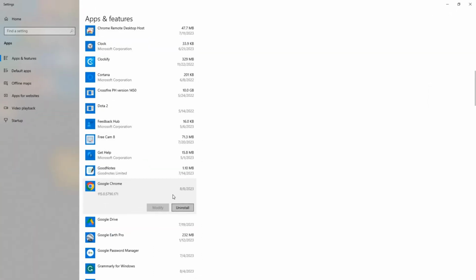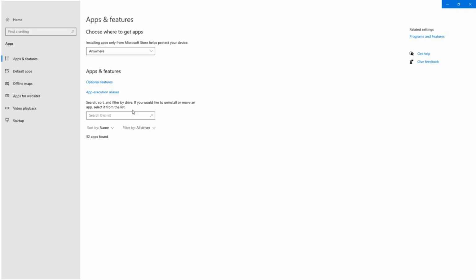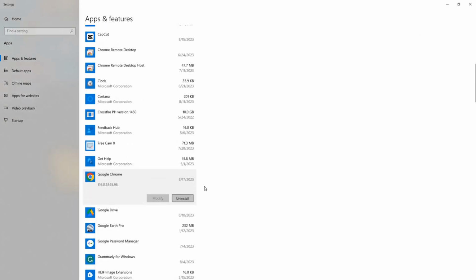Here's a less common cause of slow shutdown: software conflicts. If you had installed a software recently, try uninstalling it. Here's how to do it. Press Windows plus S and search for Apps and Features. Locate the software that you recently installed. Select the software and click Uninstall.